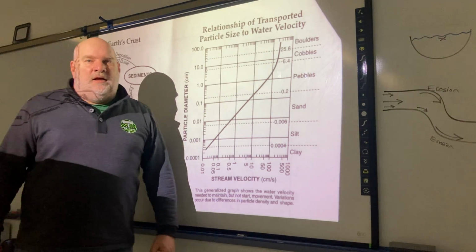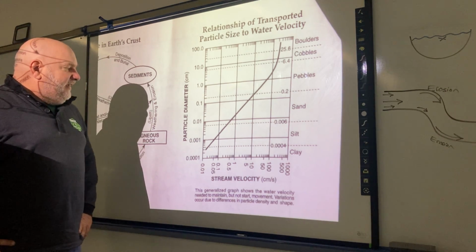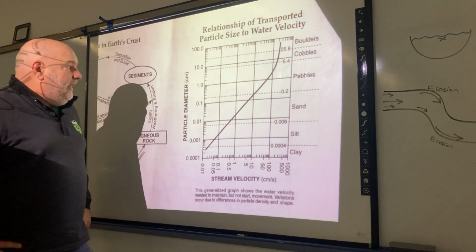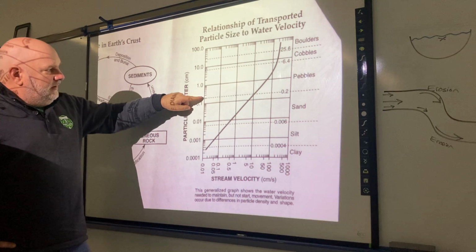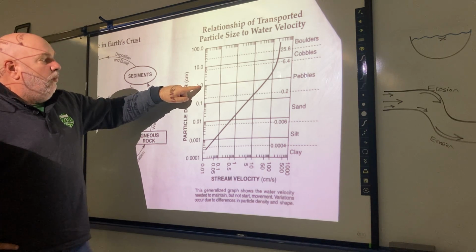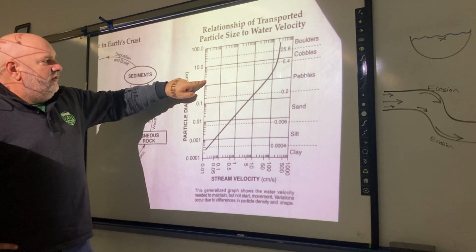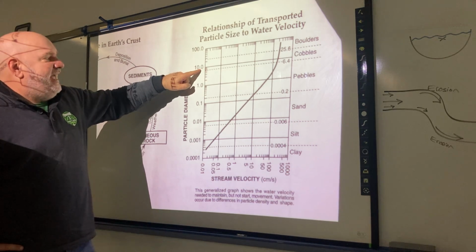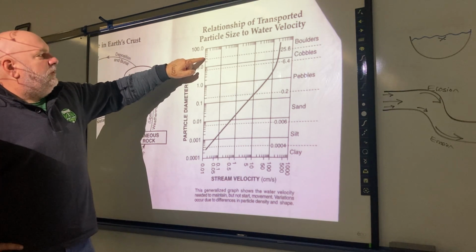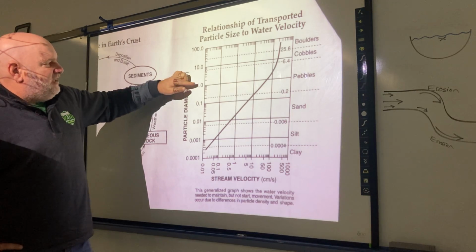Now this is probably a little different than a lot of the charts you've looked at before, and this is what's called a logarithmic chart. What that means is it doesn't just go up like 1, 2, 3, 4, 5. It goes up by factors of 10. There's 0.1, then 0.2, 0.3, 0.4, 0.5, 0.6, 0.7, 0.8, 0.9, 1. But that next line is not 1.1. That next line is 2, 3, 4, 5, 6, 7, 8, 9, 10. Now that next line is not 11. That next line is 20, 30, 40, 50, 60, 70, 80, 90, 100. So it goes up by a factor of 10 each time.